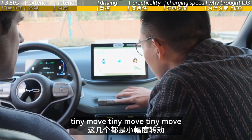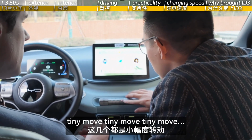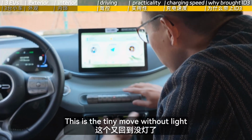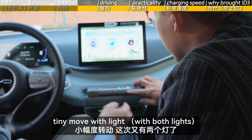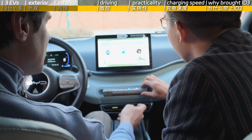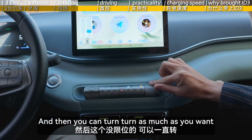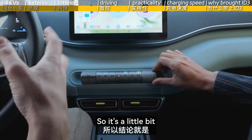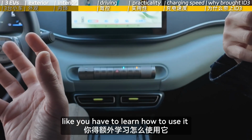Tiny move, tiny move. No, it's also a tiny move with light. It was a light, yeah. This is a tiny move without light. Tiny move with light, with both lights coming up, right? And then you can turn as much as you want. And then here, nothing, but here you have a button as well. So it's a little bit like you have to learn how to use it.